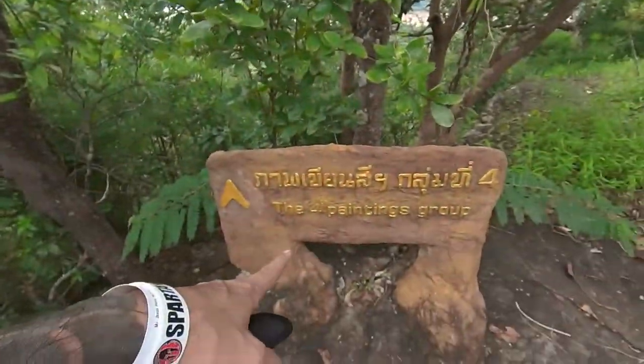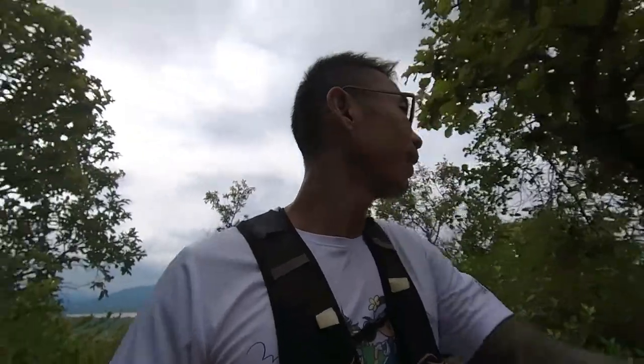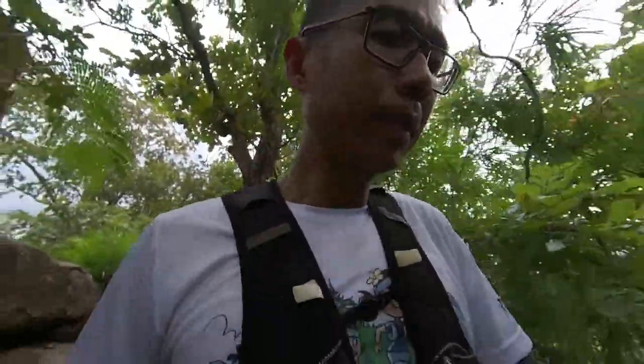The fourth signboard, it says fourth painting group. I think I missed the third one. Oh shit, that means I have to go back again. Or if not, my friends will tell me to redo. Okay, let's go to the fourth one first, and maybe I'll just go for another loop. Look for the third group. Or have I taken the third group?